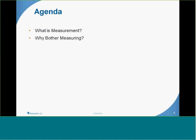And then we're going to talk through how to actually perform a measurement, how to measure your website user experience, some things that we've learned over the years conducting several of these types of studies, and some of our best practices. And then we're going to talk through what this actually looks like in practice. We're going to talk through three key case studies that deal with measuring the website user experience.